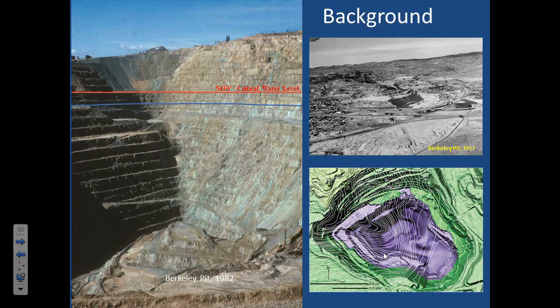That's 5,410 feet above sea level. And that is the area that they're going to let the water fill up to before they start treating the system. The treatment system is lime technology. They pump Berkeley Pit water, they run lime over it, they neutralize the water, and then it's clean. So that is the point that it's going to be allowed to fill up to.